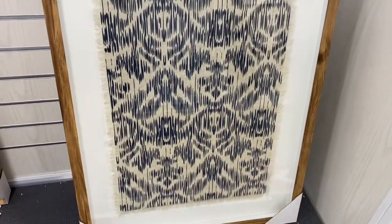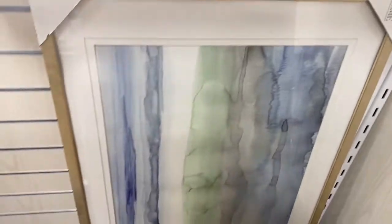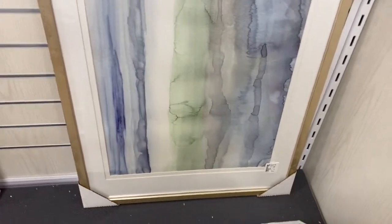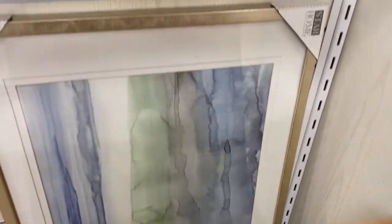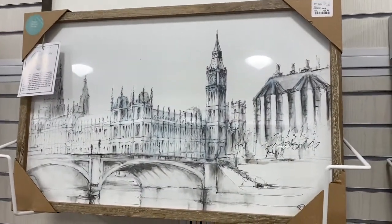So if we come over here, you see that one for $39.99. That's the same. And here's another one, and that one is $39.99 also. So then you have this one over here for $29.99. Guys, and it looks like all of those are the same. So this one here is $29.99. Let's look what's behind it.